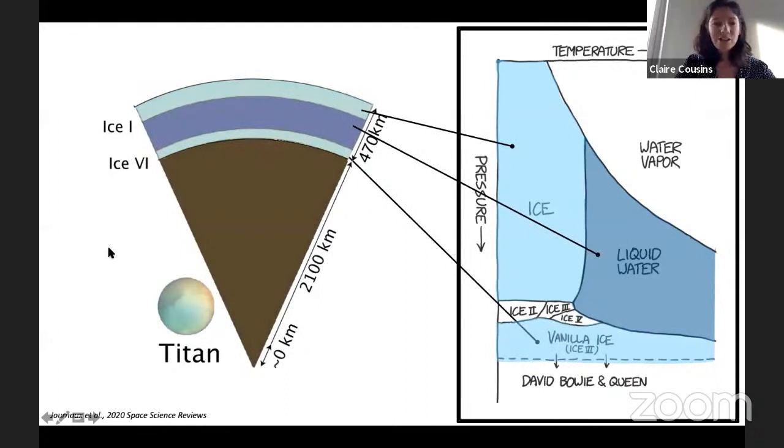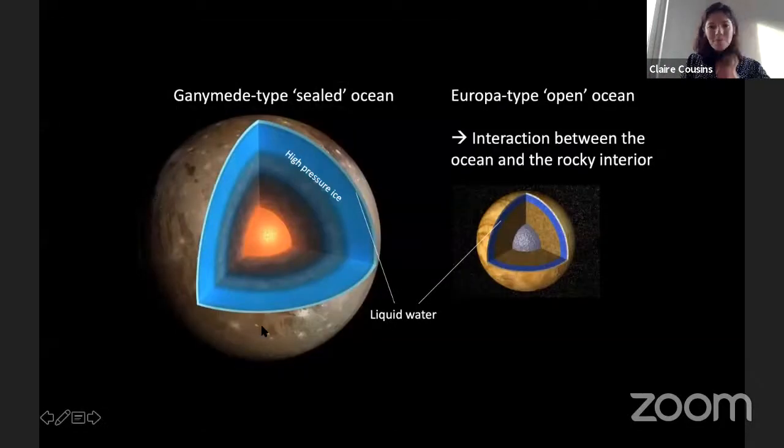And when we look at another large icy moon like Titan, we see a similar kind of thing. The pressures here are a bit higher, and so rather than this bottom ice layer being ice 5, it is a more high pressure form of ice called ice 6. Again, with our familiar type of ice sitting on the surface, and then this liquid water ocean sitting in between. Ganymede is also like this. We have these oceans which are called sealed oceans, because they're sealed between these two different ice layers, regular ice on the top and high pressure ice underneath.